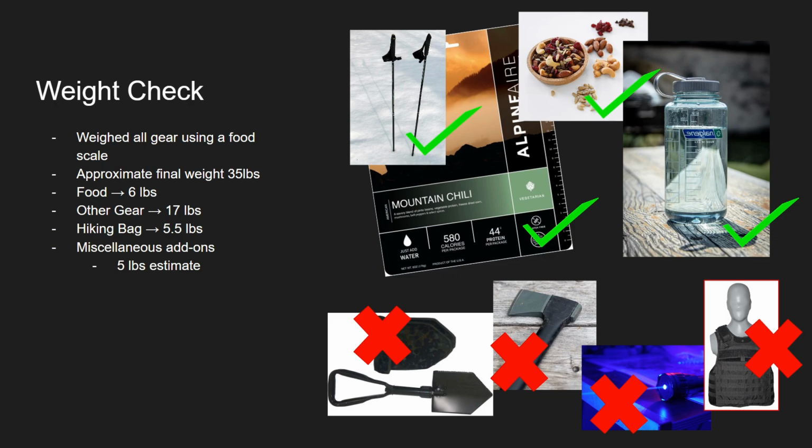So this time I was very sure about my weight. I literally took every single item and put it on my food scale and weighed it. Then I figured out all the grams, added them up, and converted the grams to pounds. I think you divide by 454 grams because that's 1 pound. Anyways, I figured out I was bringing around 6 pounds, probably closer to 7 pounds of food.